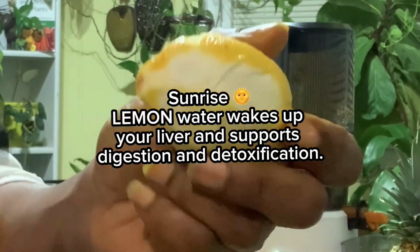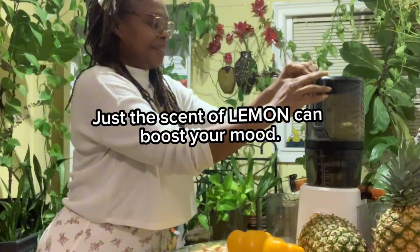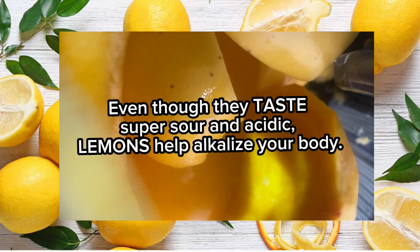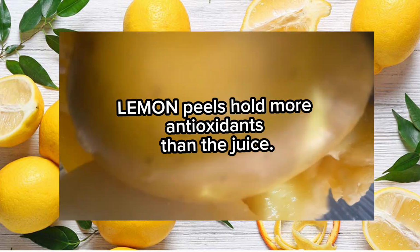Half a lemon is a bright, citrusy wake-up for your taste buds. Vitamin C. Plus, lemons are amazing for supporting healthy skin, so you'll be glowing from the inside out. This juice glows. It's going to make you glow. What goes in must come out.